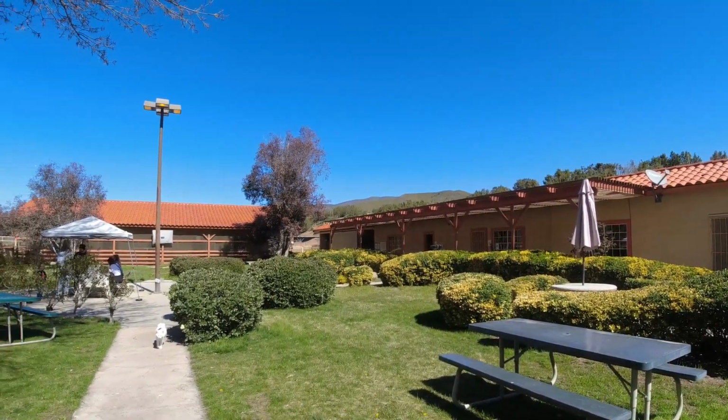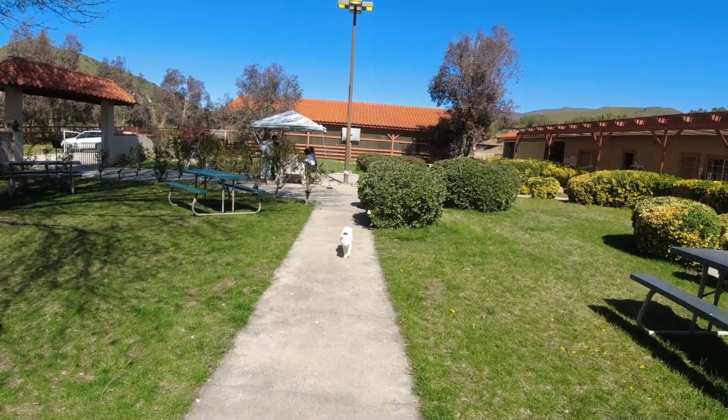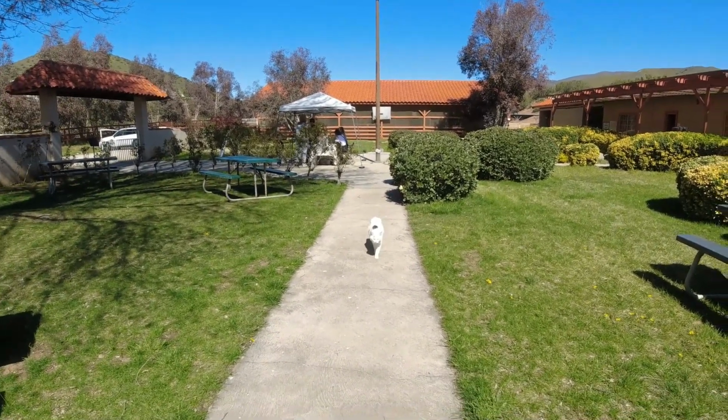Here's our first sanctuary animal. There's a little kitty coming to see us. Hi, sweetie.